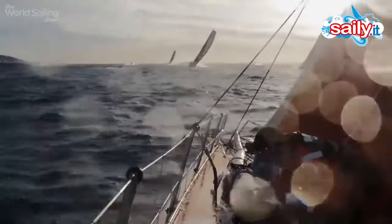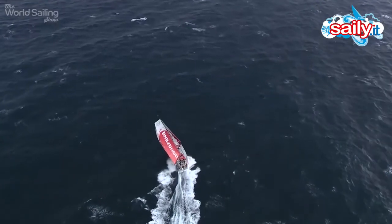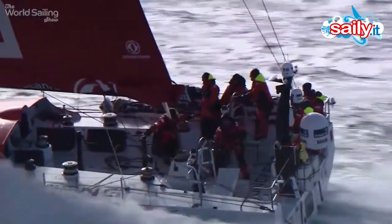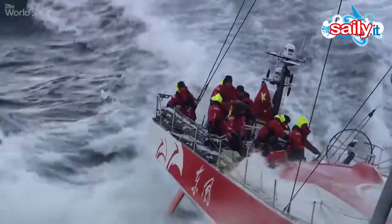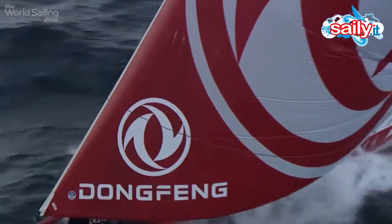Each boat has taken 6,000 man-hours to refit, during which time over 750 parts have been removed, serviced and refitted. By the time the last boat has been launched, the Lisbon boatyard will have clocked up a total of 42,000 man-hours to produce a fleet that is fit for another flat-out lap of the planet.